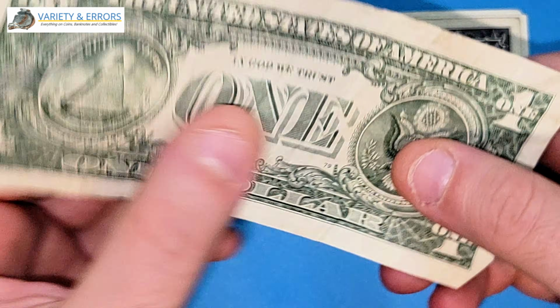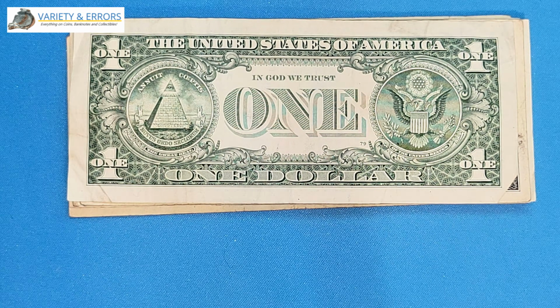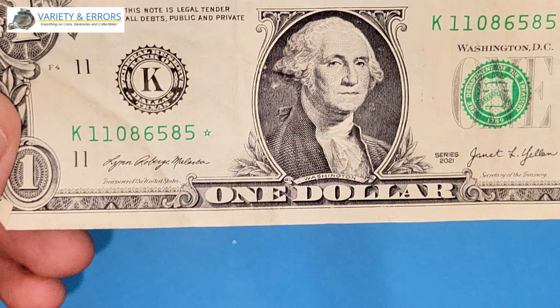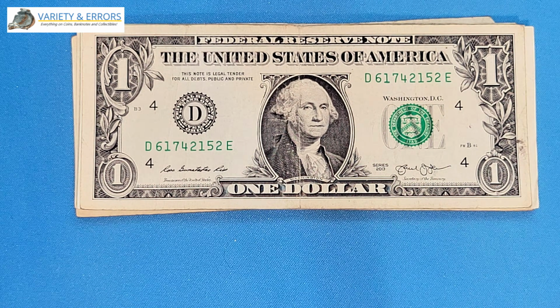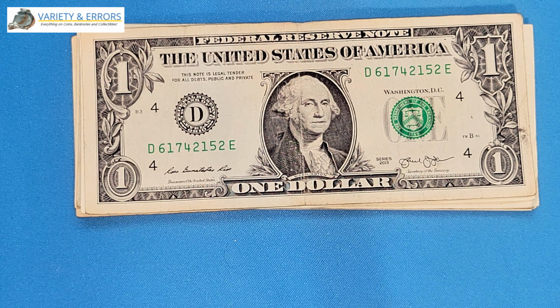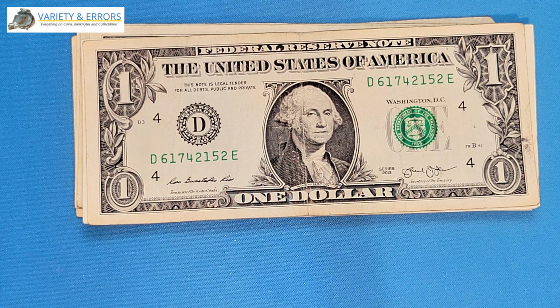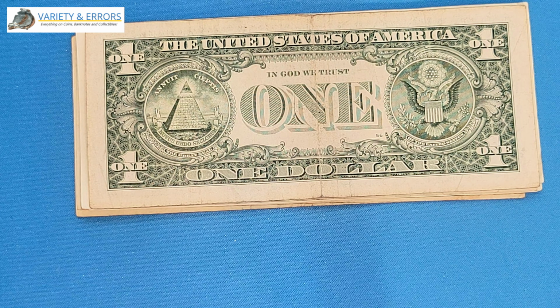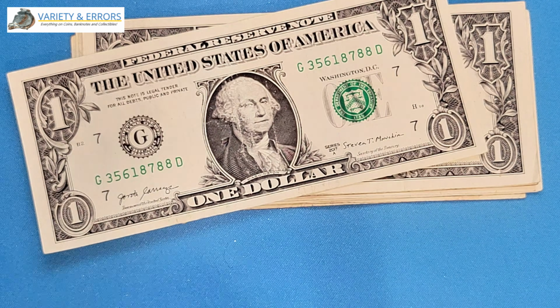Anyway, star notes, replacement notes, I love them. I'm not going to kill you with that. If you watch my videos, you know I love star notes. I don't see anything super collectible in the serial number, but I'm going to set it aside. A little bit of damage here, 2013 series folded up, and nothing in the serial number popping out at me. Back of the note, worn out, beat up. Nothing too nuts. Passing on.